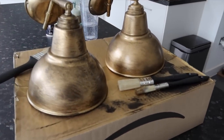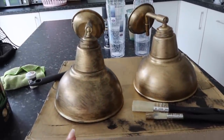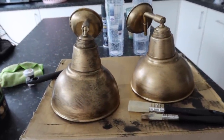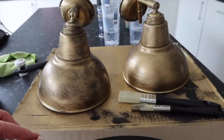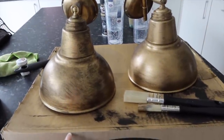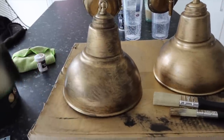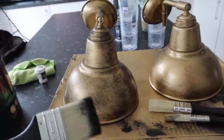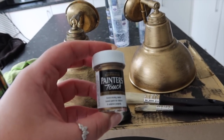Maybe we crash. So I haven't been keeping you guys fully up to date on this. So basically, I sprayed both of them gold with the Rust-Oleum gold paint. That didn't look great. I just find it's too much of a flat finish. So what I did is went in with a bit of black. So I just dry brushed a bit of black on. And then I actually, this is what I originally wanted to use, lost it. I had to go get another one.